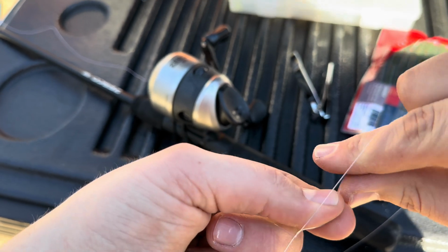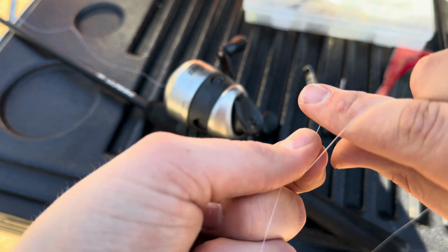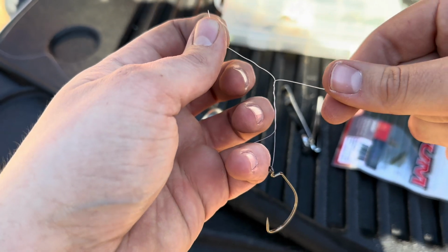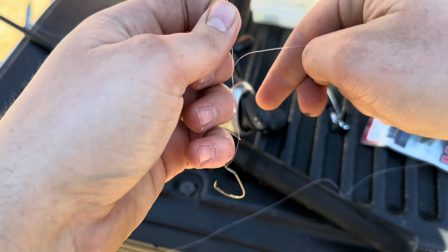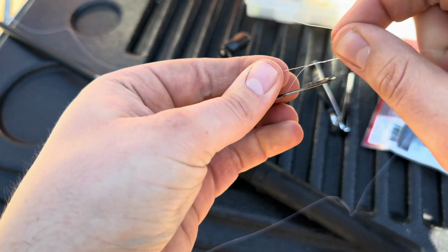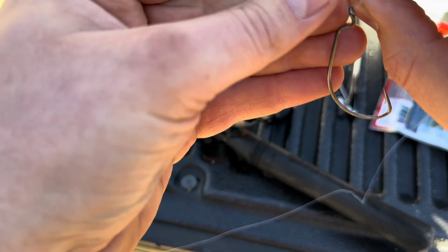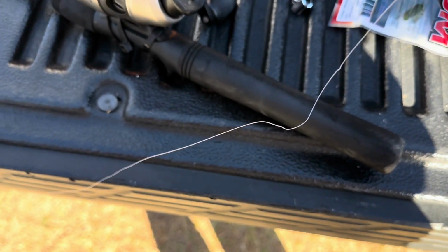Now, I don't tie a perfect knot, but we're going around a pretty good amount of times. Tighten it up, but you always need to somewhat lubricate what you're doing. So I just put it in my mouth and get a little bit of spit on it. I know that's kind of gross, but it can't be any more gross than handling a fish out of the water. So stick it through where we had our fingers initially.